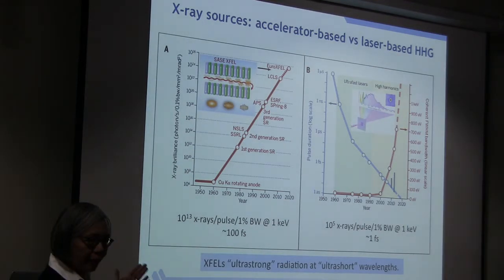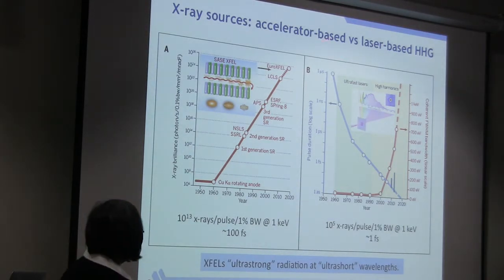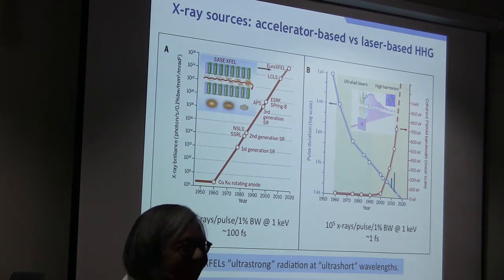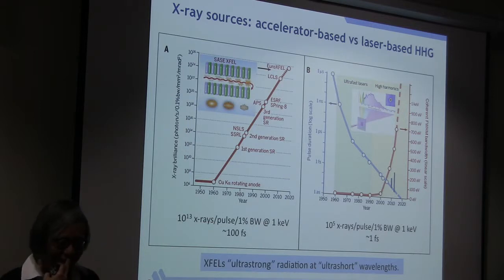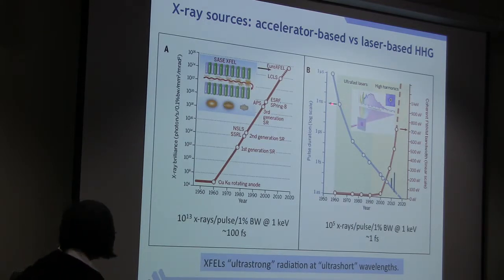But in fact, if you plotted peak brilliance rather than average brilliance, this jump would be 9 orders of magnitude. I mean, it's huge. Over on this side, Linda, is this the Moore's law for X-ray radiation? Yes, it's very interesting. I have a slide which is not in this deck, but it compares Moore's law to X-ray brightness, and of course, X-ray brightness wins by a lot. And over here, we have the laser-based HHG, which can get way down into these very, very fast timescales.